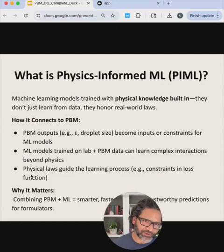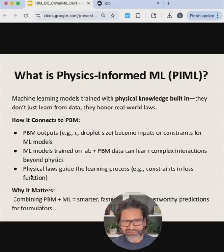Now let's spend some time talking about physics-informed machine learning. These are machine learning models trained with physical knowledge built in. That's the difference between traditional ML and physics-informed. They don't just learn from the data, but they honor real-world laws. And the way it connects to PBM, you have PBM outputs like droplet size. They become inputs or constraints for machine learning models. And the machine learning models can be trained on the lab and PBM data, so they can learn the complex interactions beyond physics. And then physical laws can guide the learning process. So you're not learning things that physics tells us will not work in the real world.